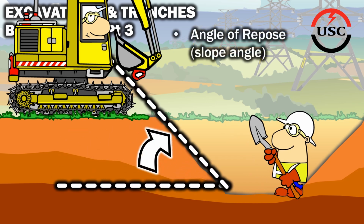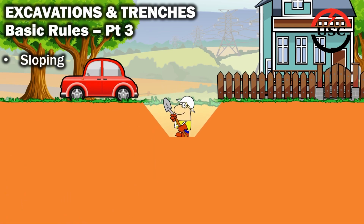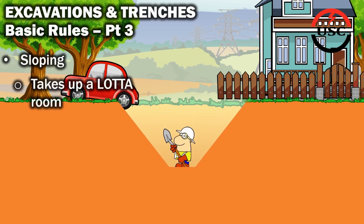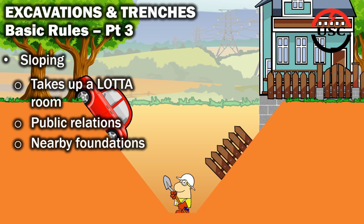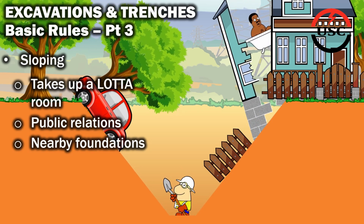The angle of repose, or the slope angle, is based on the soil classification, and there are an umpteenth number of visual and manual tests out there that you can use to determine this classification. The rub with sloping, however, is that to maintain that slope angle at increasing depths, it takes up a lot of real estate the deeper we get. Landowners do not appreciate it. Not only that, but if we are limited for real estate or are within the proximity to foundations that are best left undisturbed, as in substation environments, urban areas, or even some subdivisions, then this is very rarely an option. Not to mention it creates a hell of a spoils pile issue.